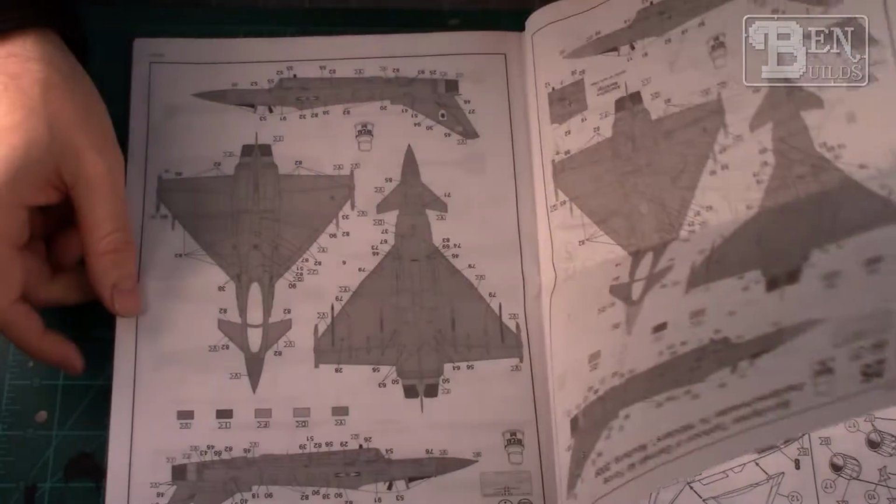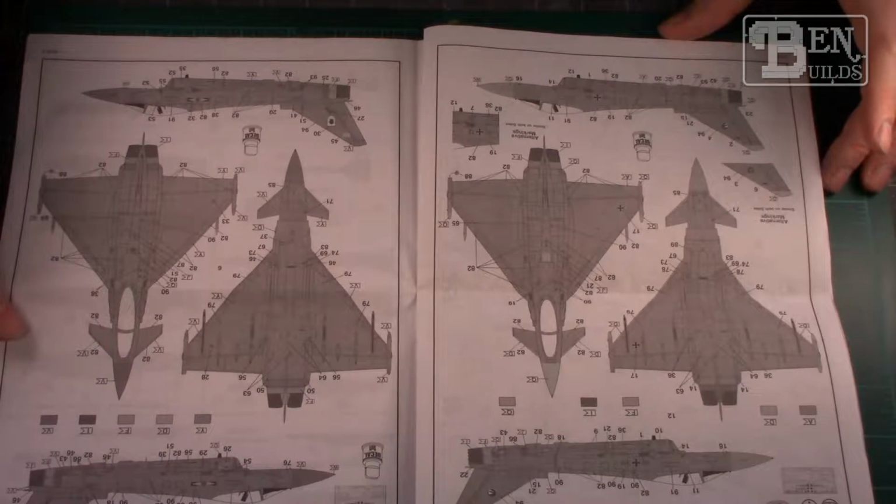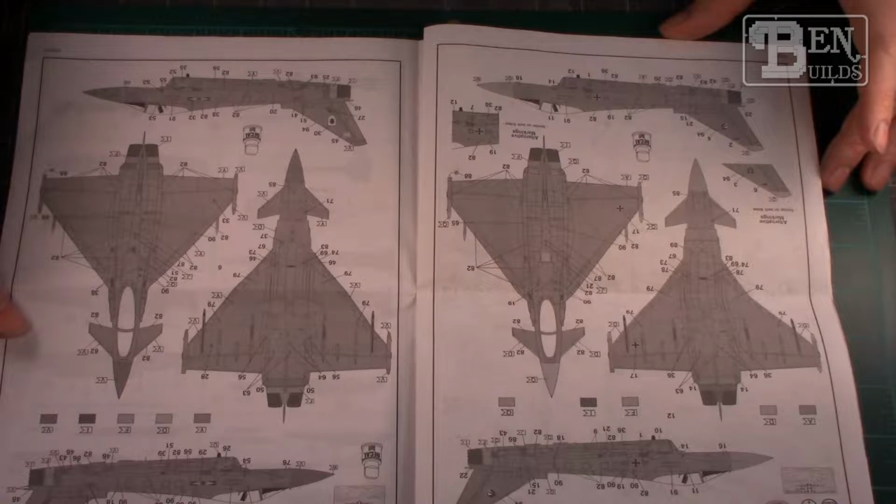And like I figured, we can actually build two different versions. We can build the German version and the British version. So I'm probably going to go ahead and build the RAF version, because I've already built a German aircraft that was way back in the beginning with that 262. So we'll build the RAF version.